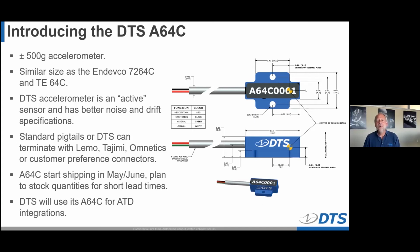As I think a lot of you know, we do a lot of ATD integrations now. We do a lot of work with ATDs, and so we have some need for these types of accelerometers. We were actually having a fair amount of trouble with lead times in getting supply of these accelerometers from vendors. Even for our own business, we were just having trouble with supply. So one of the main reasons to come out with this accelerometer was so that we would have our own supply of single axis accelerometers for ATD integrations.